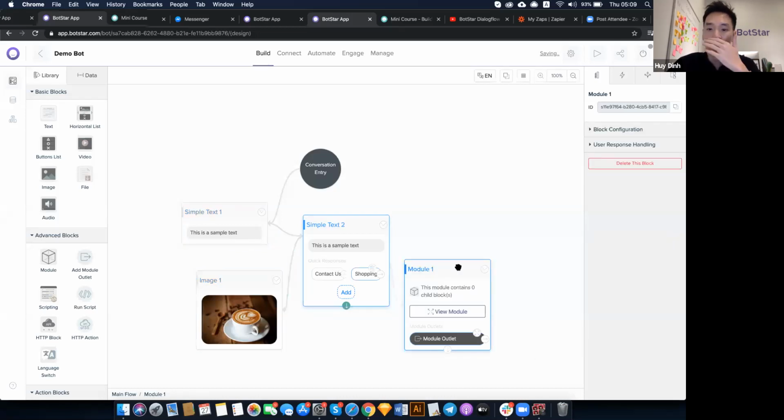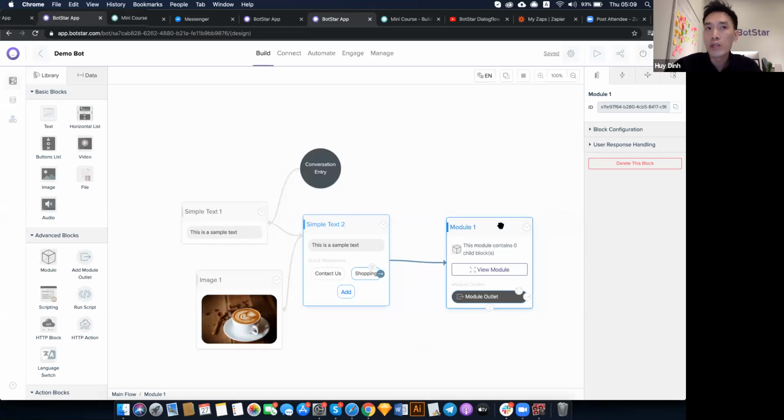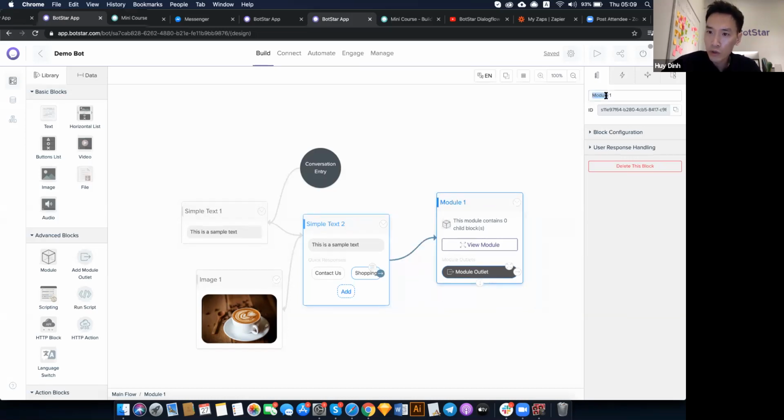So for example, I'll drag from shopping out, and then I'll try to create a module. So what is a module? A module is like a group of blocks. You can always group blocks that do the same things. For example, you can group blocks that represent information about tickets, or you can also have a module about shopping, the whole catalog browsing or stuff like that. So in this one, I'll have the module. I can rename this module to, let's say, shopping.